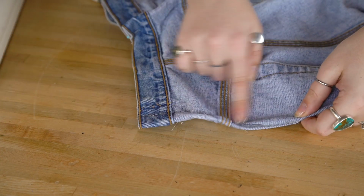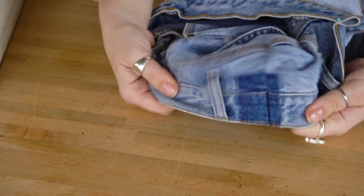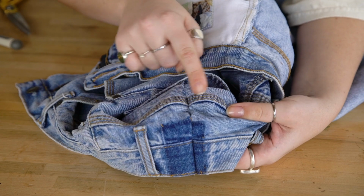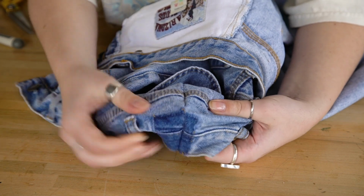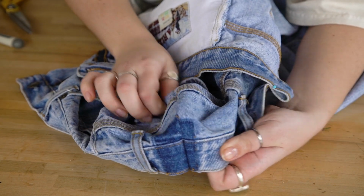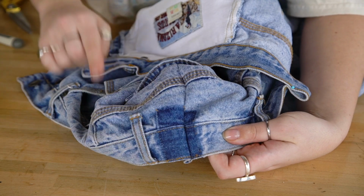All right, first one is stitched, and look how good it looks. I have to admit that my first pass at this did not line up, so I had to seam rip it and redo it, because that was the one thing I wanted to nail, was having all of these line up. And they do, and I'm so excited. So I'm just gonna repeat that again on the other side.